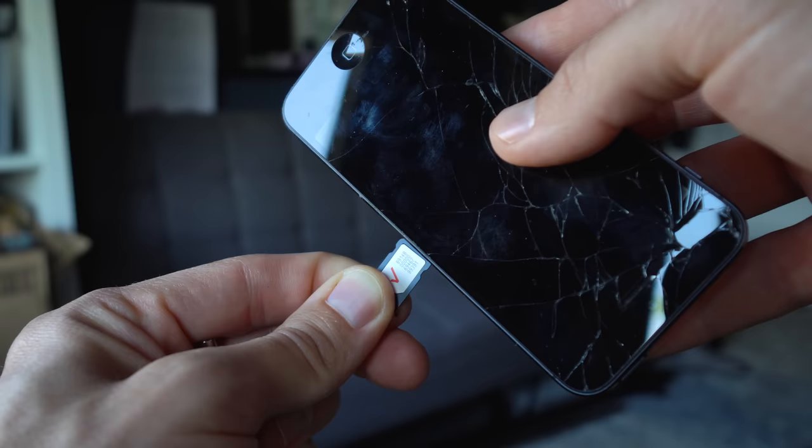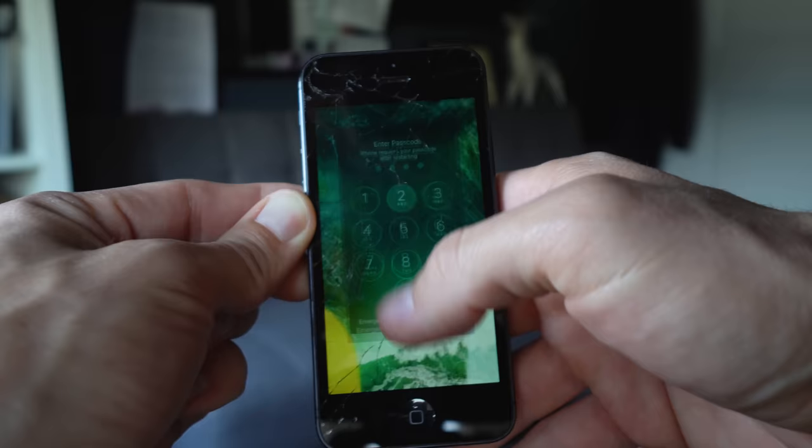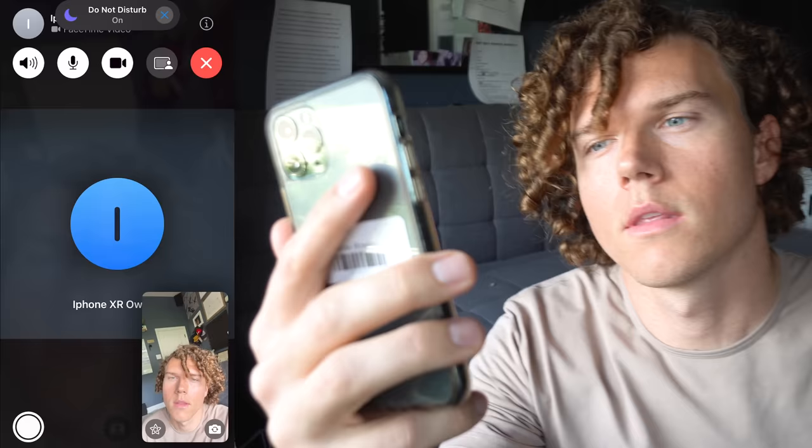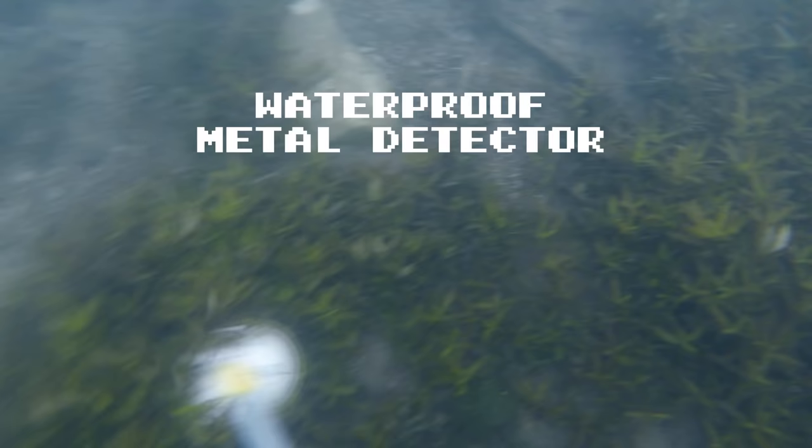That's the fun part. On this dive alone, I find the owners of four lost valuables, and their reactions are by far the best part of my job. This waterproof metal detector will light up and vibrate when it goes over any metal object, which will help me find the things that are hiding in the weeds and mud.